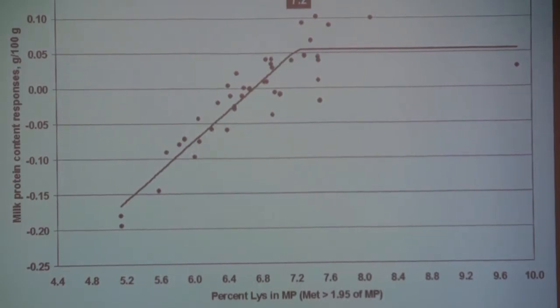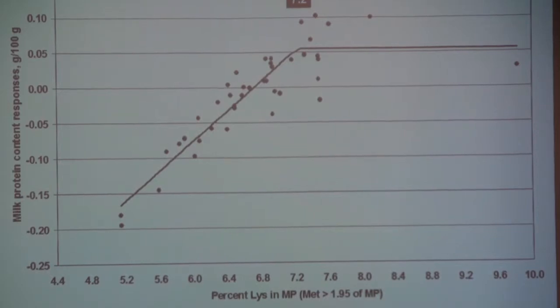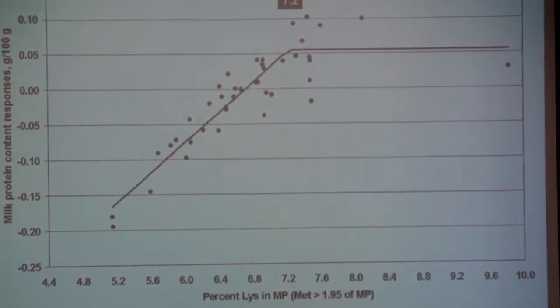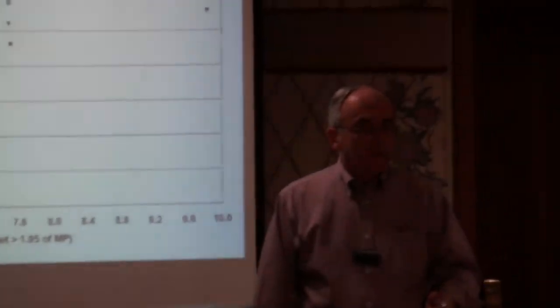With CPM dairy, we've got to get up to about a 7.5, a 7.4. And if you're using AMTS.cattle, you want to get up to about, again, about a 6.8, 6.9. Very similar to NRC. Okay, that's your goal. That's the goal. Now, how about methionine?